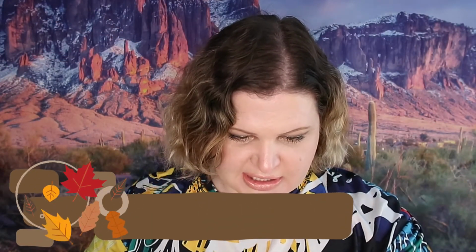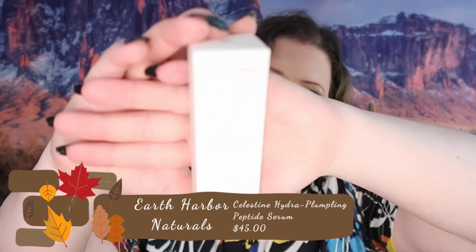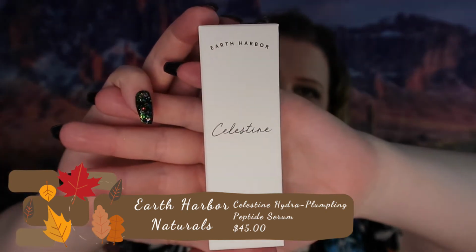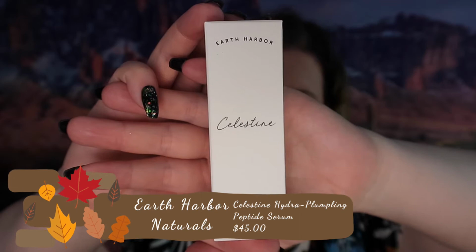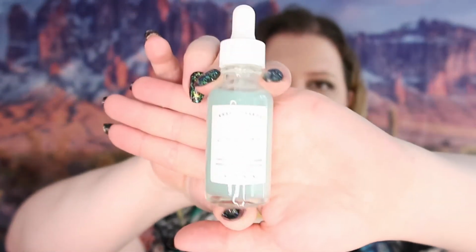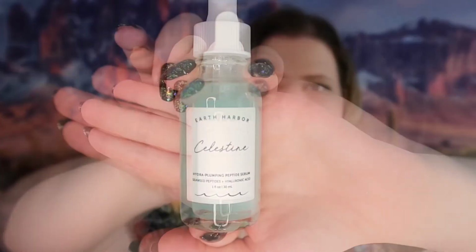Okay, next we have Earth Harbor Naturals Celestian Hydra Plumping Peptide Serum that retails for $45. This is a product. This is interesting looking. This almost looks creamy, but it is this really pretty blue looking solution right here.